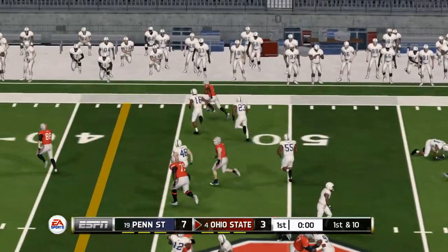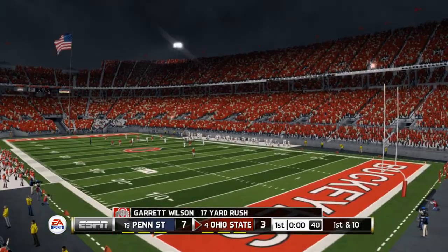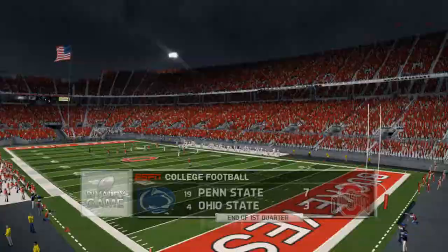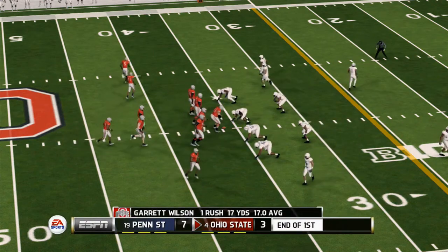Pitches it. He's got the corner. He's at the 40. Brought down right around the 36-yard line. Oh, we had a pitcher's duel in that low-scoring first quarter. 7-3, Penn State. We can only hope the second quarter is as good as the first. Tight ball game, folks.